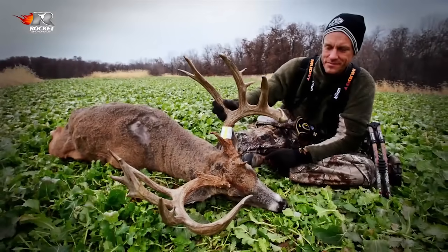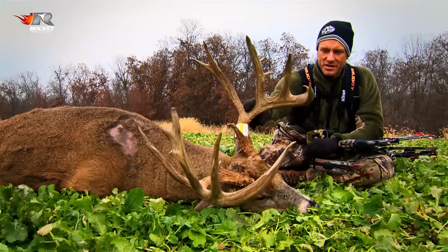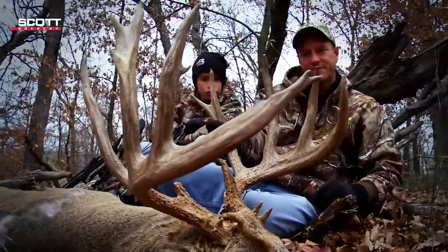Well, we've got the deer out here, we can get a better look at him. As you can tell, he looks just as big on the ground as he looked on the hoof. I couldn't be more excited about the hunt that we had for this buck yesterday and just the way the whole story of the G4 buck turned out.